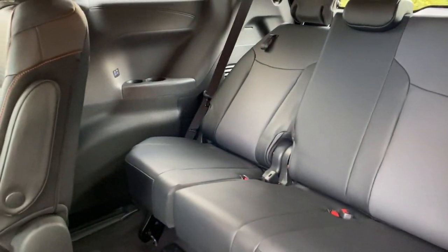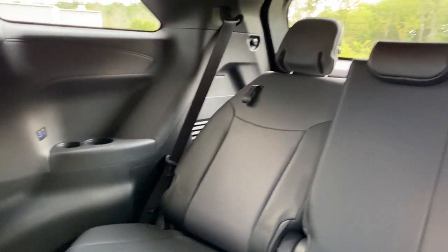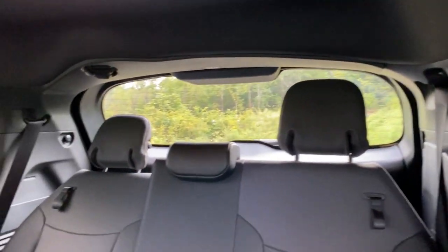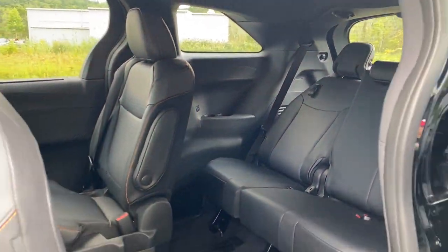I will say, you can have a family of 6 foot tall people and people will no longer be too upset back here. You just recline the seat a little bit and you're good. And there it is for the overview. Let's cap it up.